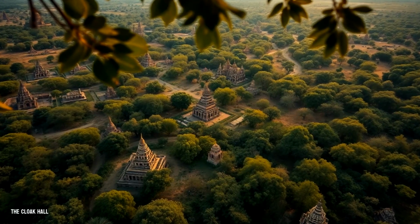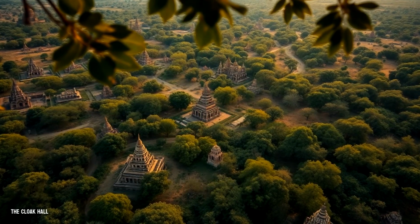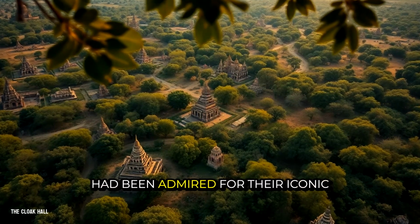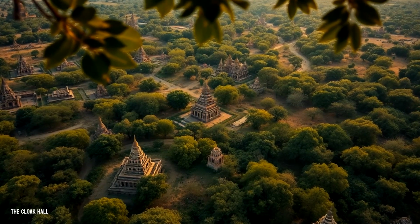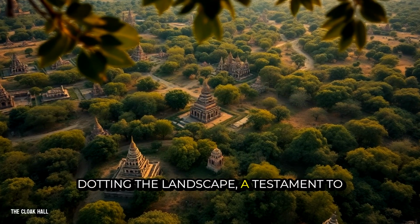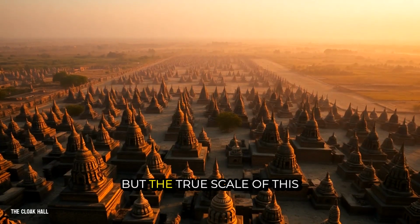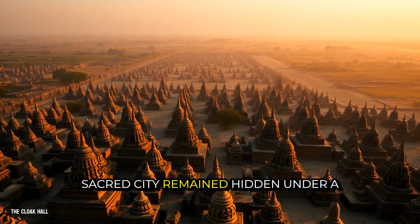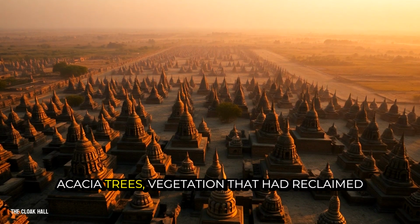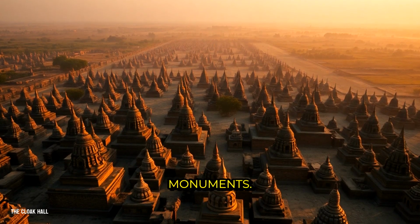In Myanmar, the lasers peeled back the jungle to reveal a sea of temples. For centuries, the plains of Bagan had been admired for their iconic skyline, hundreds of towering stupas and pagodas dotting the landscape, a testament to the devotion of the Pagan kingdom. But the true scale of this sacred city remained hidden under a dense carpet of thorn, scrub, and acacia trees, vegetation that had reclaimed the spaces between the most famous monuments.